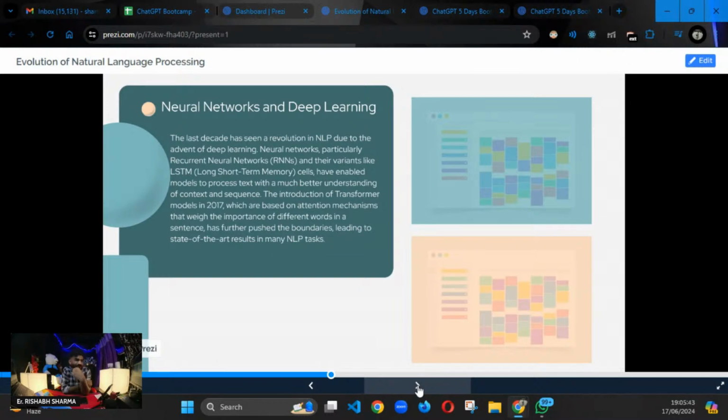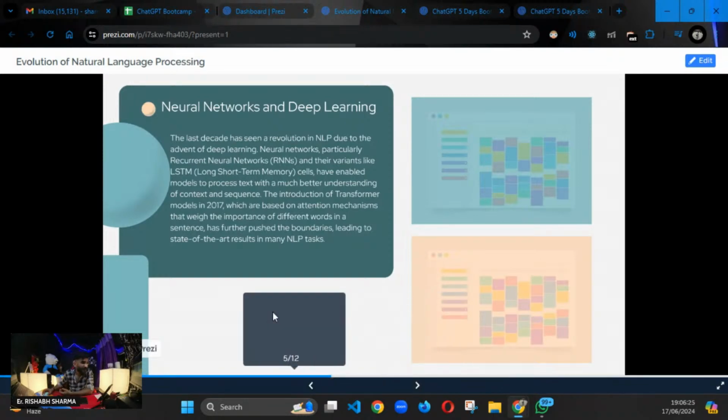Yes, it is true. Till now, any doubts? If you have any doubts, please type in chat. No doubts? Okay, am I going too fast or too slow? Is the speed okay? Perfect speed, fine.